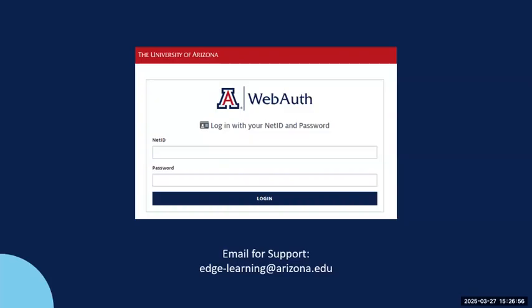If the course does not appear in a new window after entering your single sign-on credentials, please make sure to disable pop-up blockers. The first time you log in, pop-up blockers may prevent you from being able to access the content. This is usually an option to edit within your internet browser settings. If you do run into technical issues when trying to sign in using single sign-on, please email edge-learning@arizona.edu for further technical support.